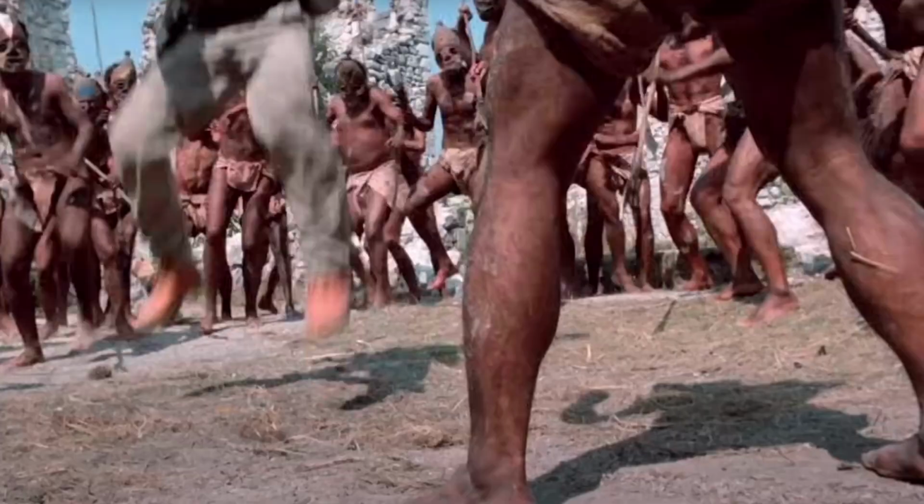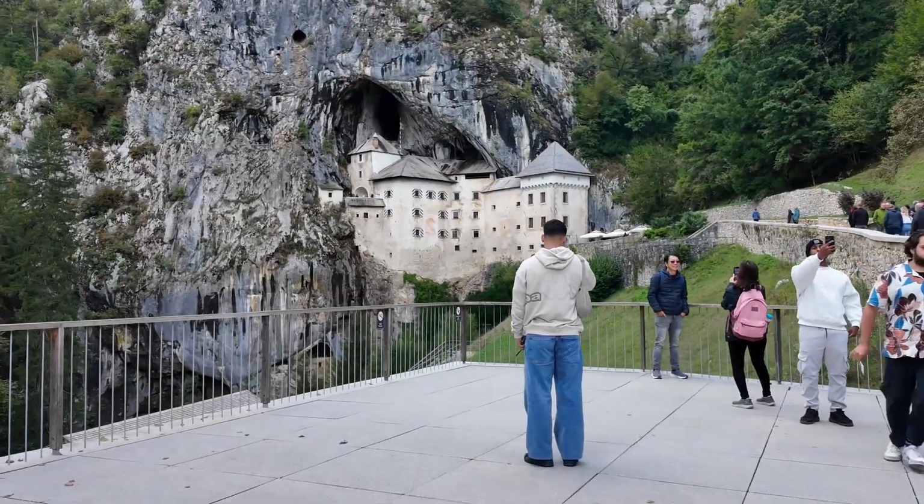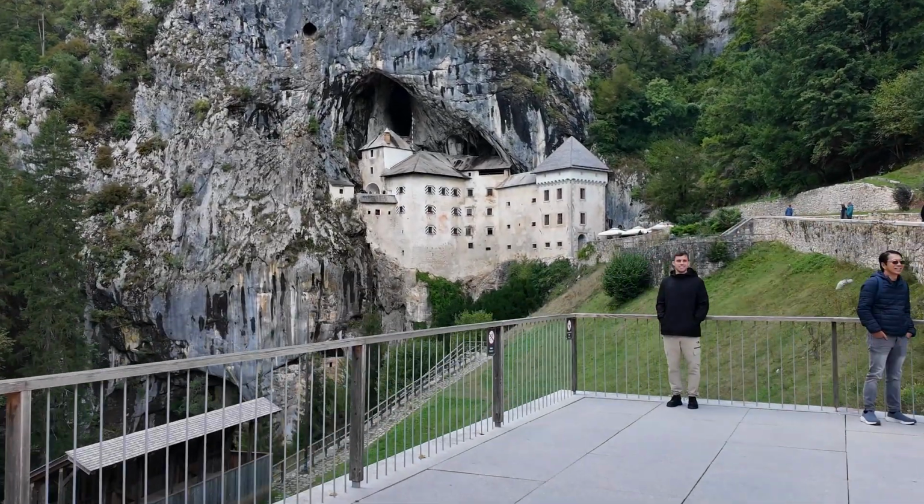It was actually used in the film Armour of God, Jackie Chan, in 1986, where he injured himself quite badly underneath the castle, but went on to finish filming. This place is an extremely busy spot, so I'm going to give these people a minute to get their photos.